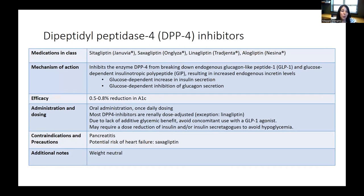Just like with the GLP-1 agonists, this class should also be avoided in patients with a history of pancreatitis. And then another precaution is with saxagliptin and the potential risk of heart failure. In the SAVOR-TIMI saxagliptin trial, 3.5% of patients who received saxagliptin were hospitalized for heart failure versus 2.8% of patients who received placebo. And risk factors included a history of heart failure or kidney impairment. So this should likely be avoided in patients with heart failure, especially since there are other agents that have been shown to be beneficial in heart failure.